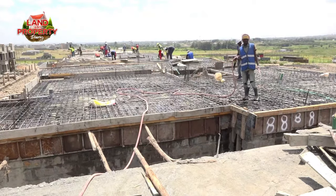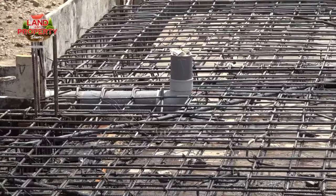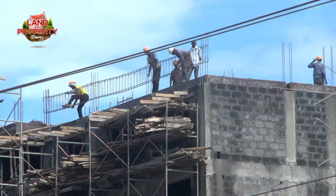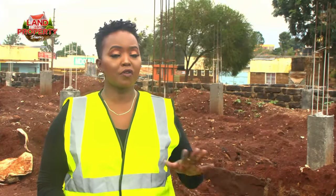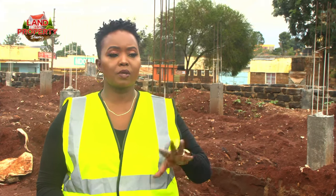Selecting the appropriate foundation types for a construction project involves a systematic approach considering various factors such as soil conditions, load requirements, environmental factors, and project-specific constraints. And we have different types of foundations. We have shallow foundations, deep foundations. What is the difference, and where do they come into play?